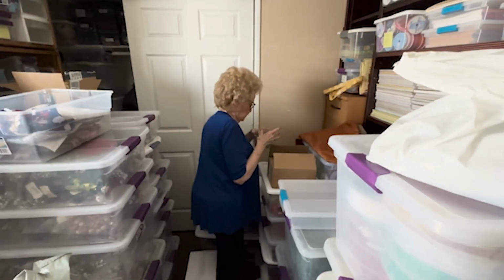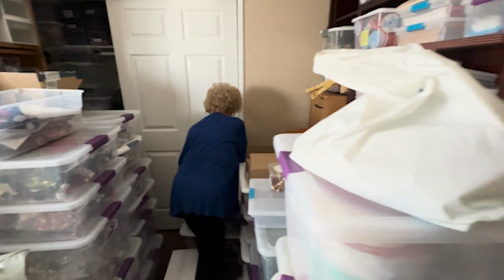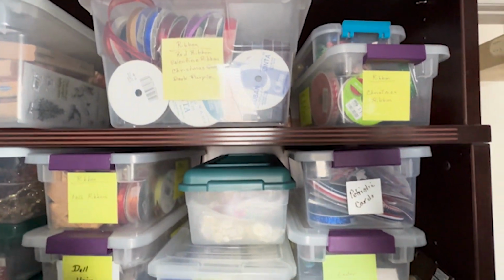That would be awesome. Everything's so organized and labeled. Well, if I didn't have it labeled, I'd be crazy. I can understand that. Well, let me show you this. This is different, and it's patriotic.